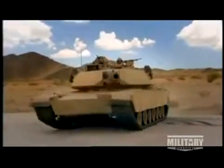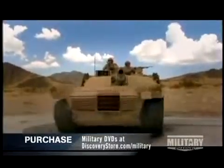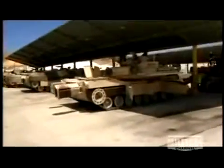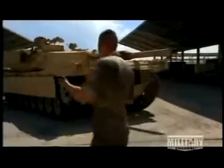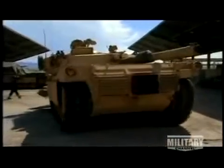Mounted on 2 independent track systems, the Abrams can spin in place while keeping a target in its sights. But the track is also one of the parts most likely to break. The average Abrams is 12 years old, and all of them spend their fair share of time in the maintenance bay. Considering the punishment they take, the Abrams is remarkably resilient. 5,000 of the 9,000 tanks ever built are still in service today.